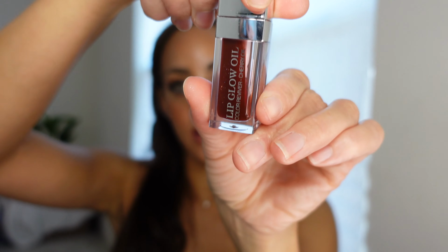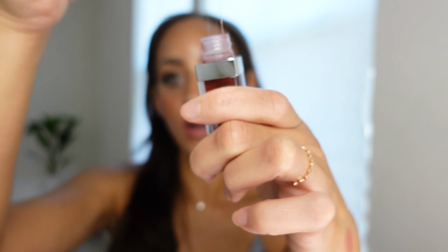Then I have my absolute favorite. Ugh, I love all of their glows.